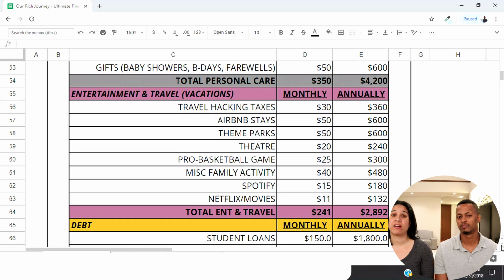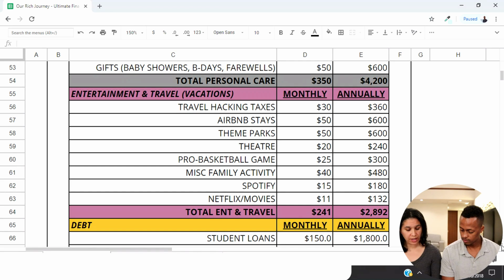Now, when we say we travel hack and that we travel for free, we're referring to the airfare and to the hotel. But there's also some other minor costs associated with travel hacking. So let's go through our budget and discuss those areas. All right, so for entertainment and travel, we have taxes associated with travel hacking. We have Airbnb costs, theme parks, theaters, basketball or sports games, miscellaneous family activities, Spotify, and Netflix.